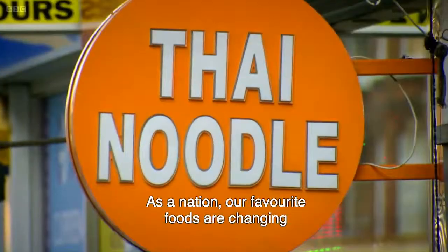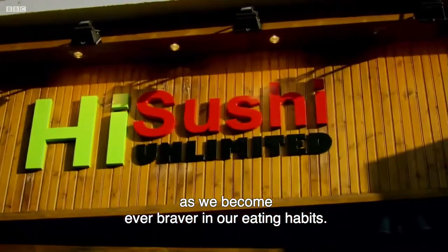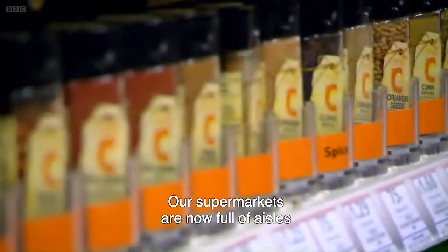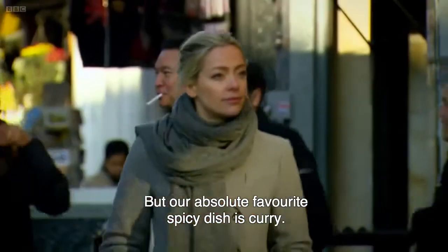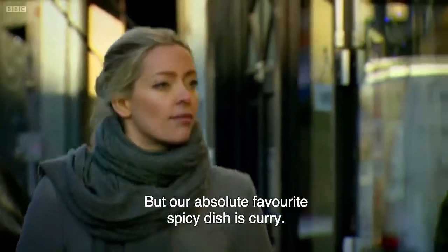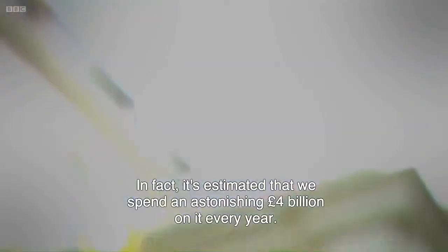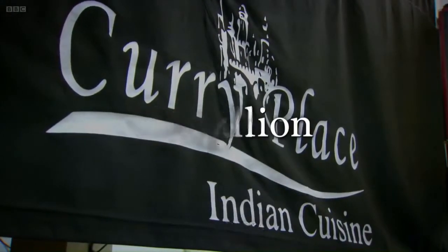As a nation, our favourite foods are changing as we become ever braver in our eating habits. Our supermarkets are now full of aisles devoted to exotic foods and spices. But our absolute favourite spicy dish is curry. In fact, it's estimated that we spend an astonishing £4 billion on it every year.